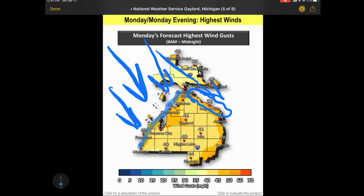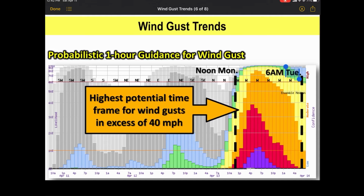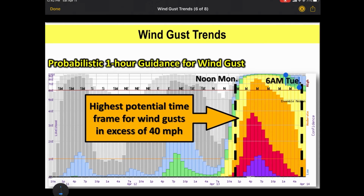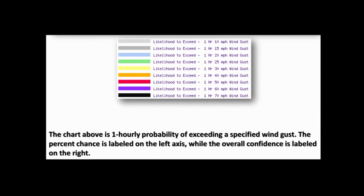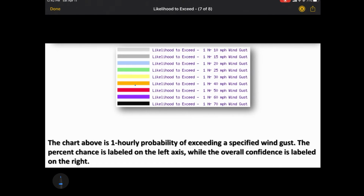And that will actually be higher in some cases than what you would get right along the lake shore over in Lake Michigan. Just to give you, this was kind of a gee whiz thing I found on here that a lot of the emergency managers would want, which is: what is the chances for this? So our highest potential wind gusts in the time frame for in excess of 40 miles an hour. Just so that we take a look here real quick, the likelihood for 40 miles an hour is in this orange color, and the likelihood for 50 is this red color.